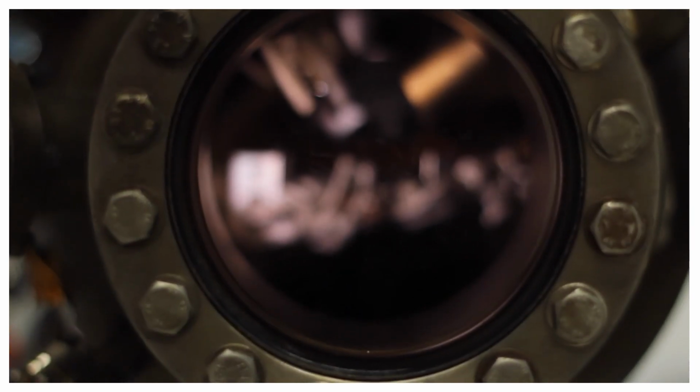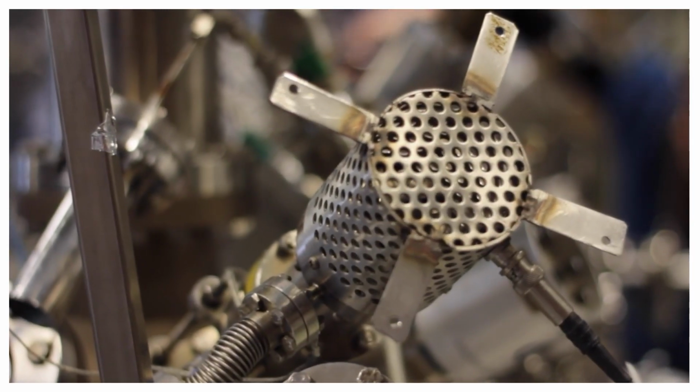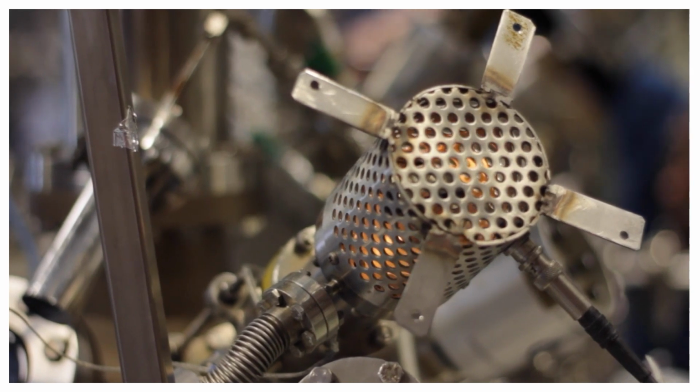What sets NFFA-Europe apart is its unique multi-technique access. Instead of relying on a single method, researchers can look at a material from many angles, all in one place.